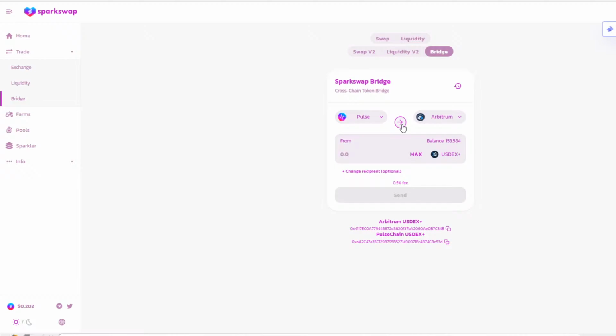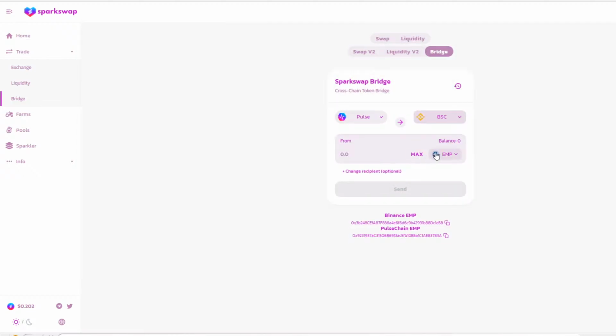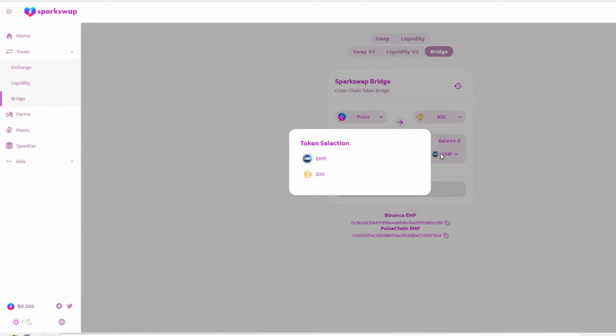And then again, coming back, if you have Pulse, like I have some USDEX on Pulse, you would just put it over and send. All the contract addresses are at the bottom for those that need to add it to your MetaMask. And again, if you're going to BSC, you can choose either EMP or DAI to move it over. So again, really, really powerful, super easy.